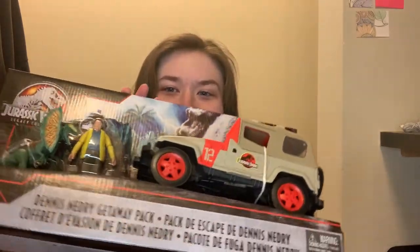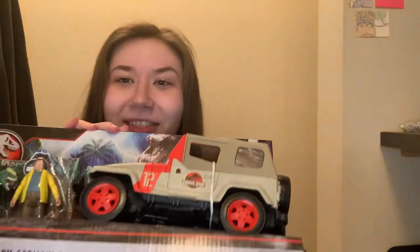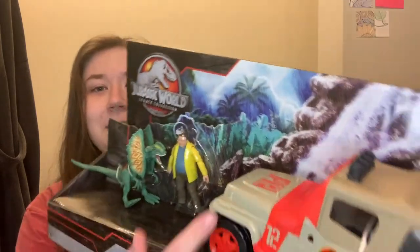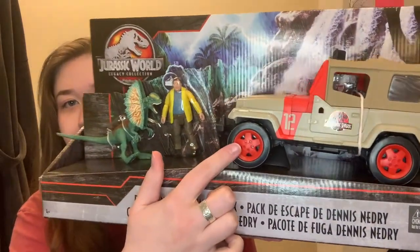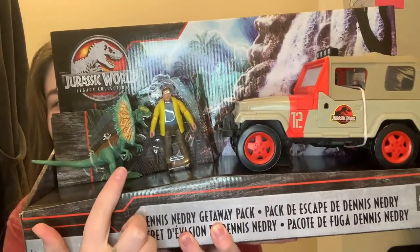And last month, they tweeted about this item and I got it on pre-order and it came in today. And here it is. It's an action figure of the Dilophosaurus scene from Jurassic Park, which some of you might know is my favorite scene in the entire franchise. We got the Jurassic Park Jeep, we got Dennis Nedry, we got the Dilophosaurus.